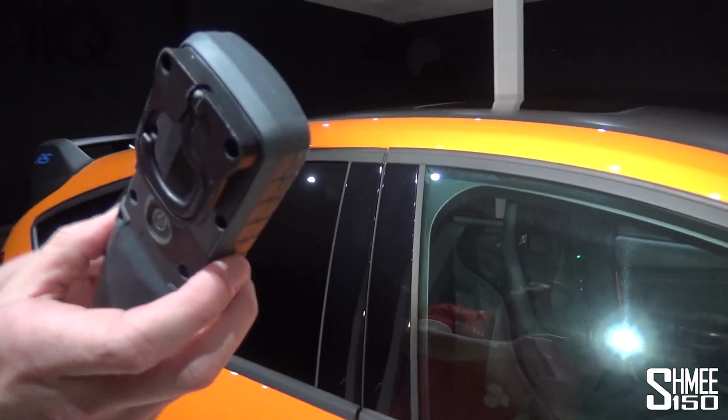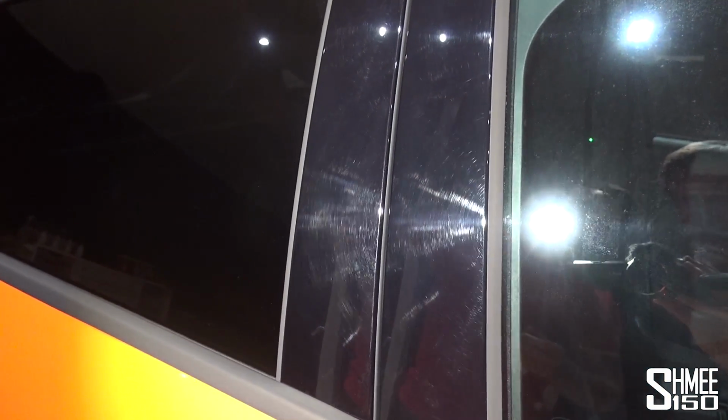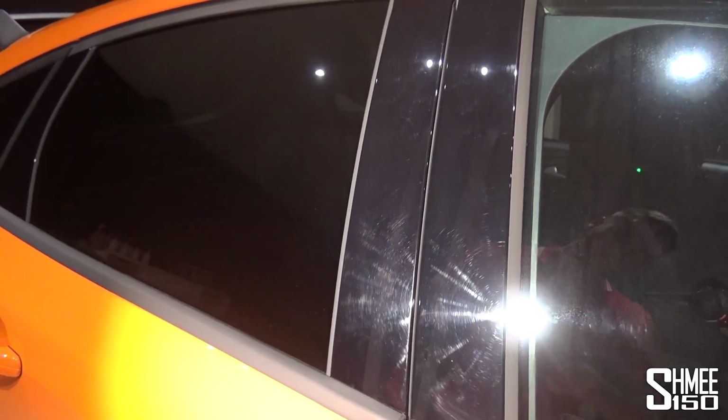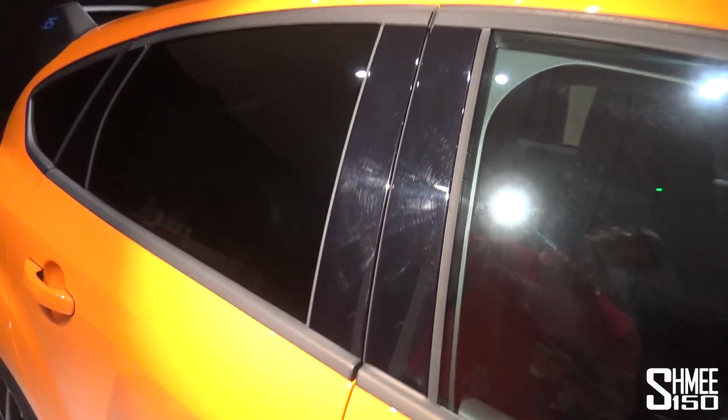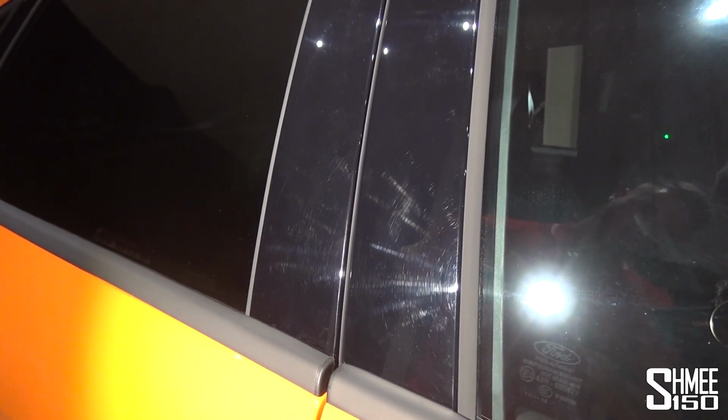Black pillars. So as you can see here, they're already extremely swirled. That's amazing to see. Very obvious even on the camera, all the swirl marks. So they will require a 2 to 3 stage polish to really put them back to as new condition. Yeah, so it'll be interesting to come and see that later on when the work has been done. Hopefully get a direct comparison.